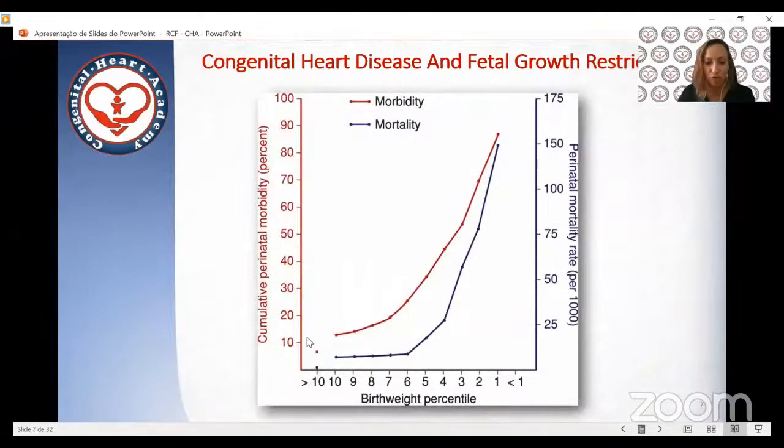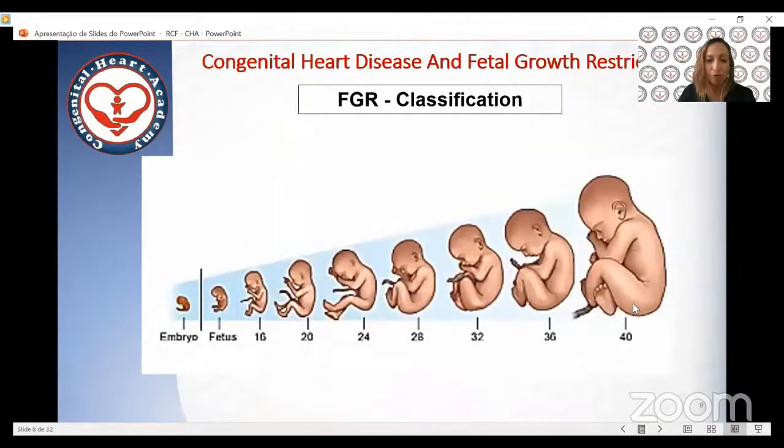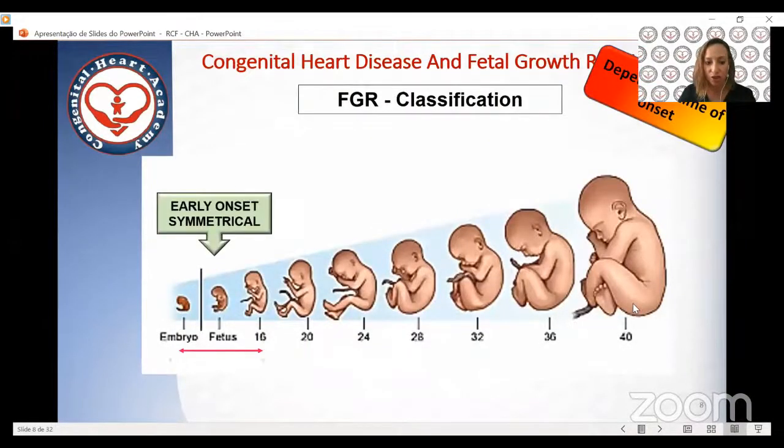This graph demonstrates the perinatal morbidity and mortality according to birth weight percentile by gestational age. Note the increase in both morbidity and mortality from the 10th percentile, with a very significant increase from the 5th and 3rd percentile. The fetal growth restriction classification depends on the onset.